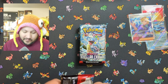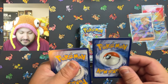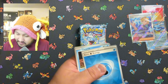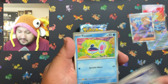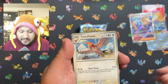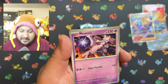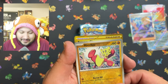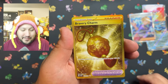Fourth pack. Let's see if we got anything in the fourth pack. There's a code card for you guys. That trainer card looks pretty cool. Oh, I messed up some cards. I like to keep them organized. Beautiful looking Applin. I do have the Applin card from the other set, and it looks amazing. Oh, it looks like we might have something go back there. That Mewtwo card looks fantastic. Yeah, we did. We got the Bravery Charm. Code Bravery Charm. Let's go.